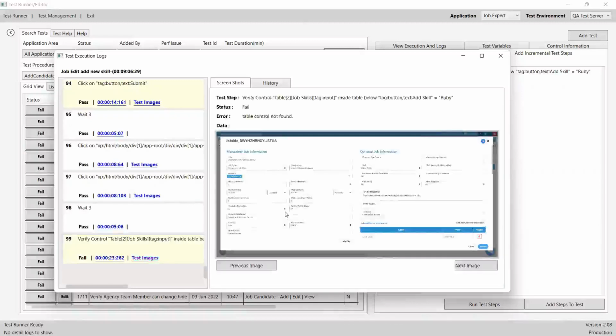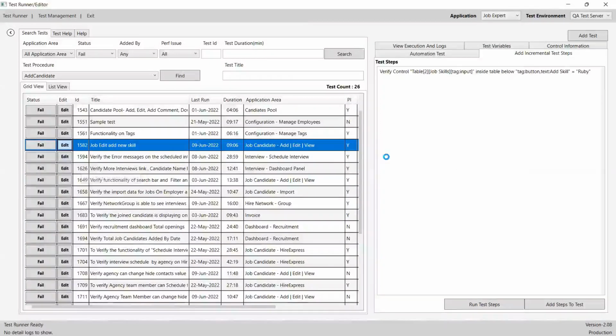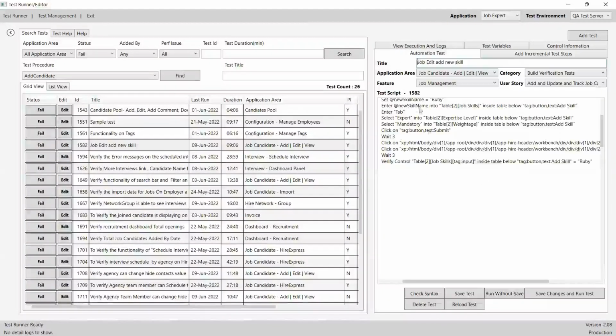Click on the Image button to know more details. The tool registered the error for you. Open the Automation Test tab.